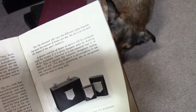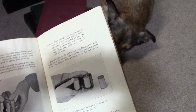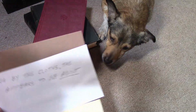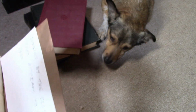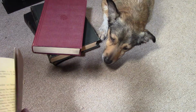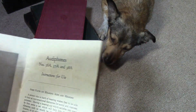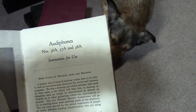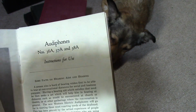Ran off of. That's a pretty seriously big battery, it looks like. Judging by the clothes, the year appears to be about 1930. Oh yeah. If I read more closely, yeah, right on the front. Some facts on hearing aids. We'll either call it an audio phone, to remove a little bit of a stigma of it, rather than calling it a hearing aid.